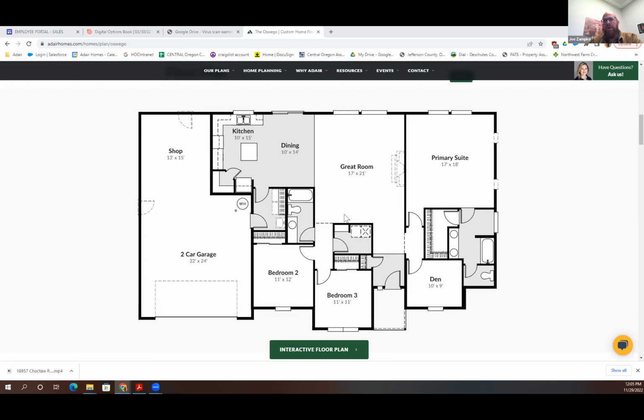In addition, because this shop space has a great location, we've relocated the mechanical into a mechanical closet in the shop, because it does have to be in conditioned living space. It can't be in areas that aren't protected by the envelope of the home. You've also got a good sized bed 3 and bed 2 sharing the same hallway, so you still have the privacy of the primary suite on the opposite side of the house.